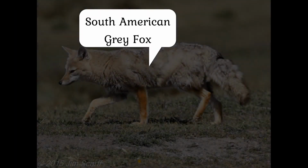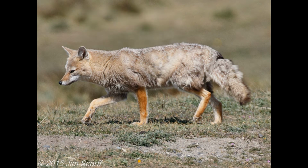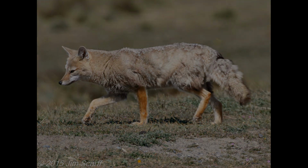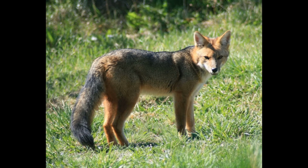Number 8. The South American gray fox, also known as the Patagonian fox, the chilla, or the gray zorro. It is endemic to the southern part of South America. Number 9. The culpeo, sometimes known as the zorro culpeo, Andean zorro, or Andean fox. It is a South American fox species. It is the second largest native canid on the continent.